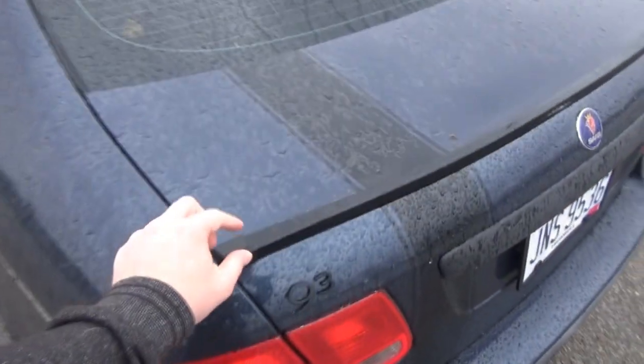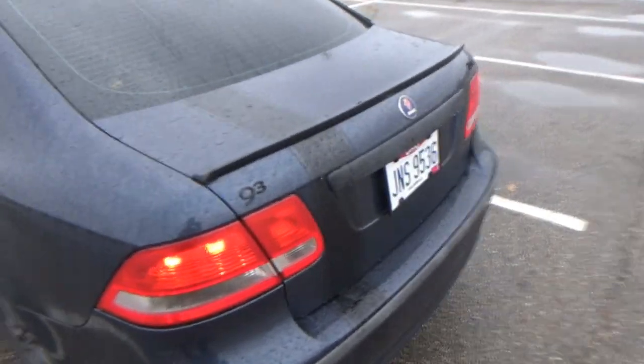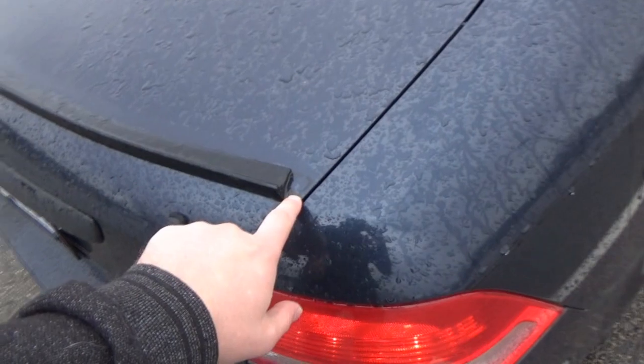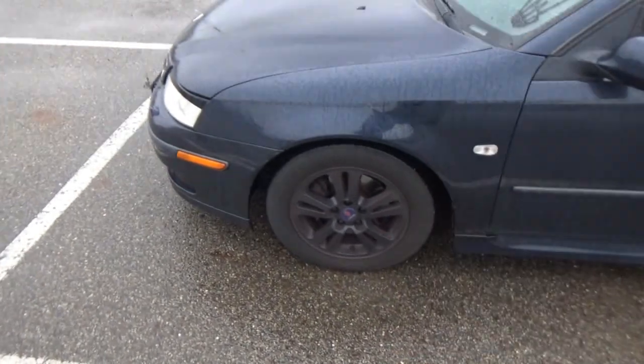This aftermarket spoiler, nothing too obscene. It's just a nice, good looking spoiler, even though one part broke off somewhere down the road. She blacked out the lettering, which I honestly thought was factory. I thought that was all stock. Plasti dipped the factory wheels. She had aftermarket wheels on here, but I didn't want those, so she had the original ones. And that's it.